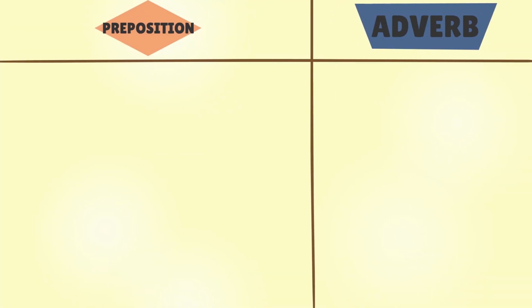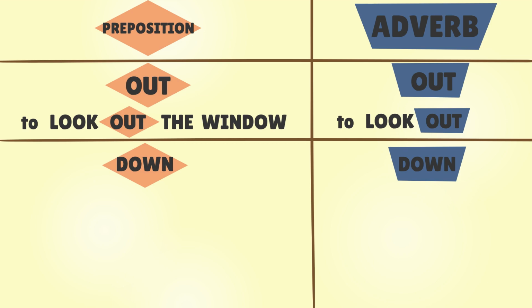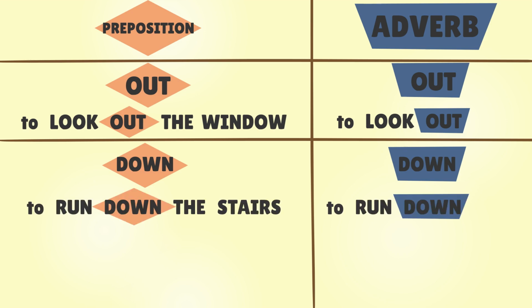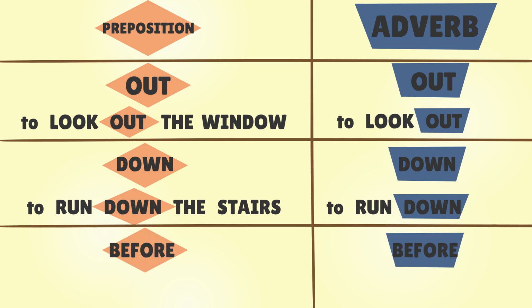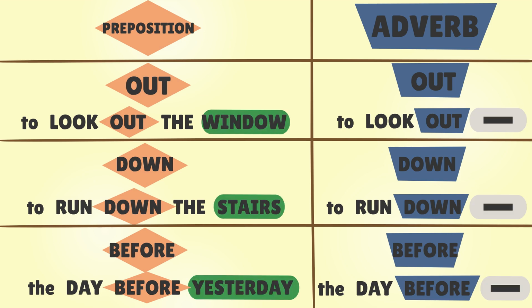Some words can be used both as prepositions and as adverbs. The main difference between them is that prepositions are always used together with nouns and adverbs singly.